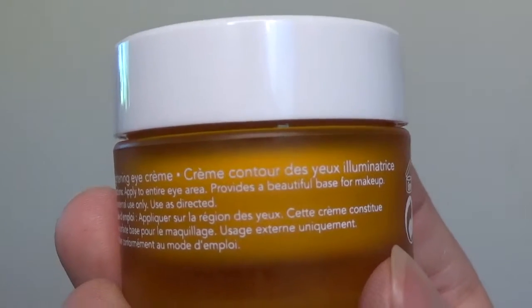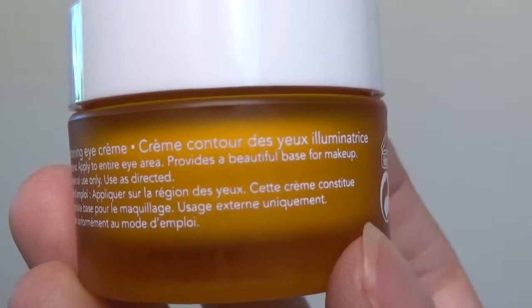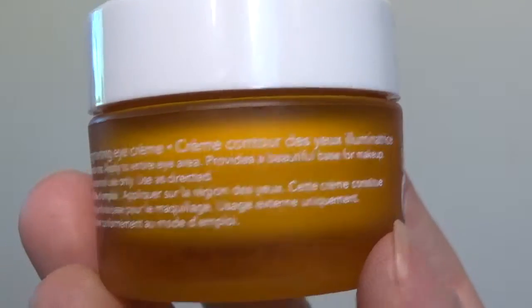In reality, what it says in the fine print is that it's a perfect base for makeup. It's more of a daytime eye cream right before makeup application. Granted, my under eyes always look glowy now.